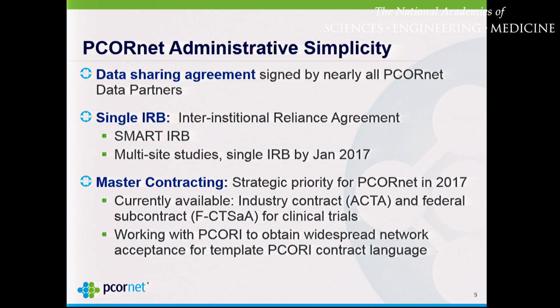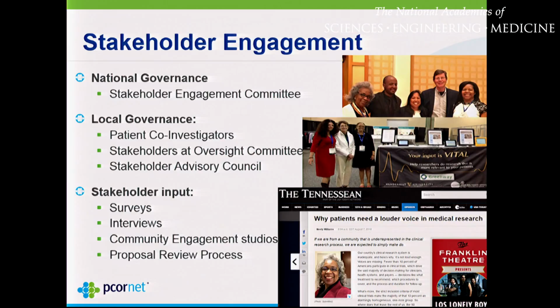We've also been working on creating some administrative simplicity. So you heard some frustrations this morning about dealing with so many different contracts, so many different IRBs, and we have been working across the network, across all of these health systems, to have shared administrative simplicity. We've all signed a data sharing agreement for data sharing already. We're all piling on to the NIH Smart IRB process, so we're pushing for a single IRB approach, and we've been doing work to create master contracts to ease research across the network.